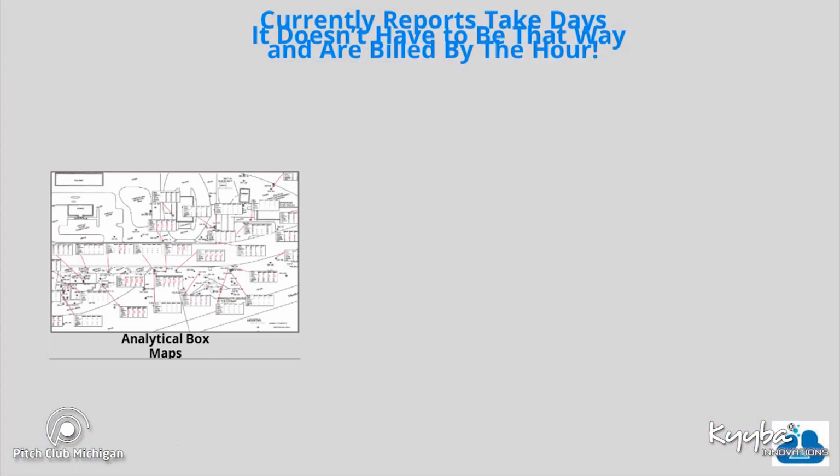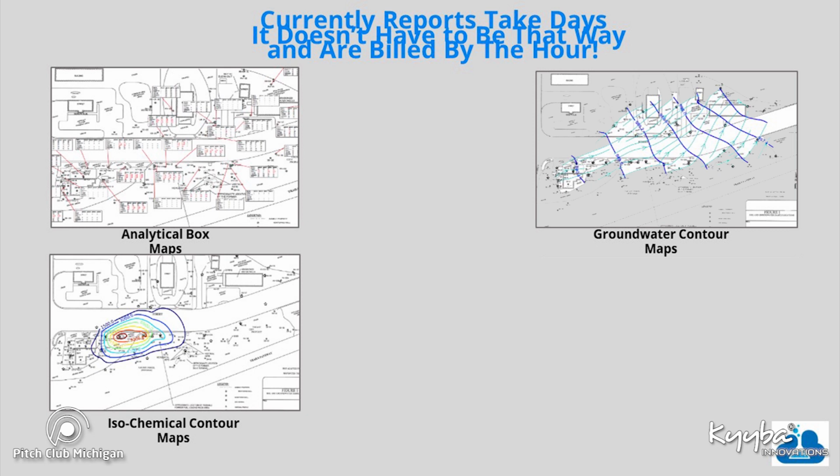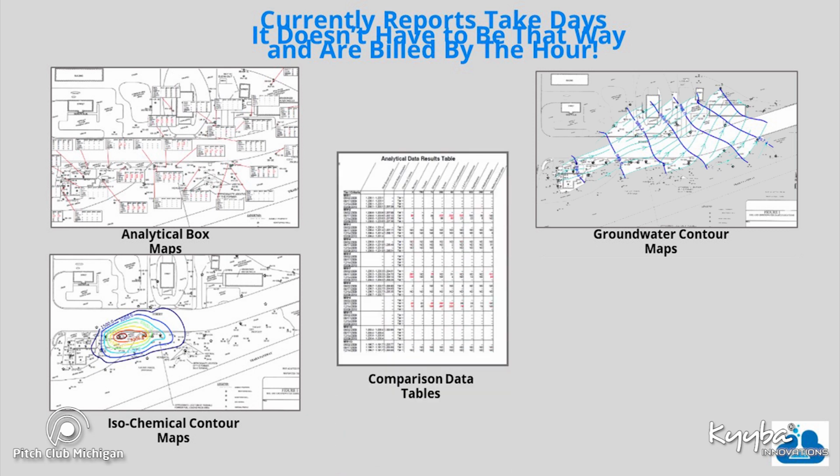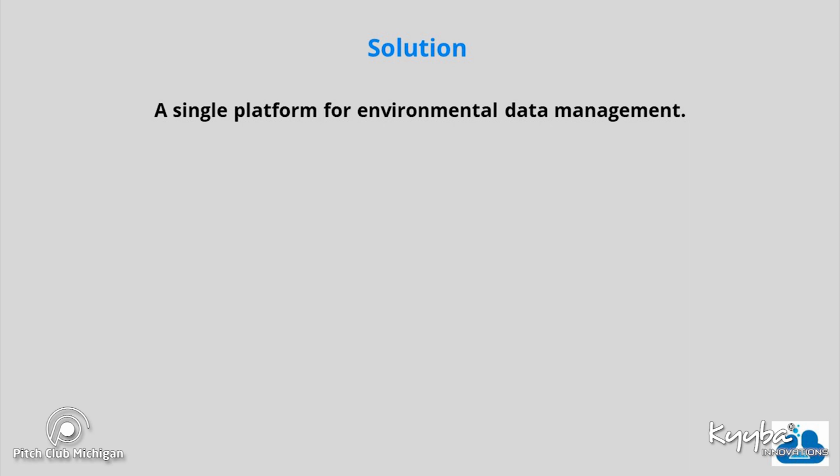It's incredibly difficult. And on top of that, when they generate reports, they're using outdated technologies, AutoCAD, GIS. I know GIS seems modern, but it's not. And these reports take days and weeks sometimes to deliver, and they bill them by the hour. It doesn't have to be that way.